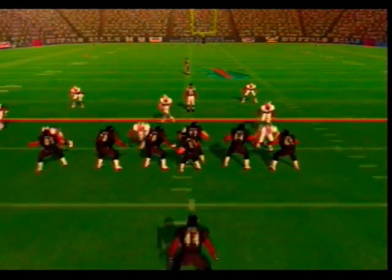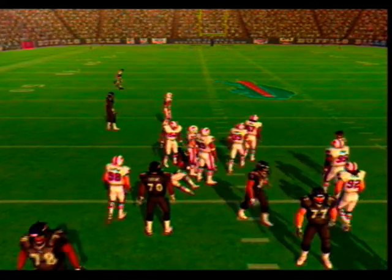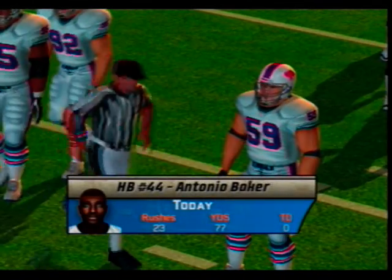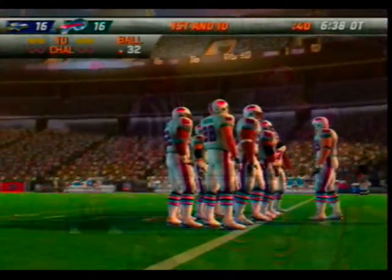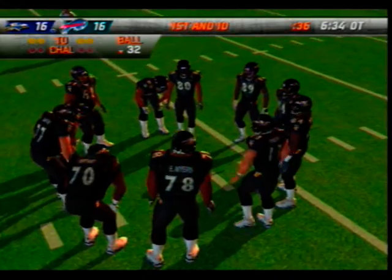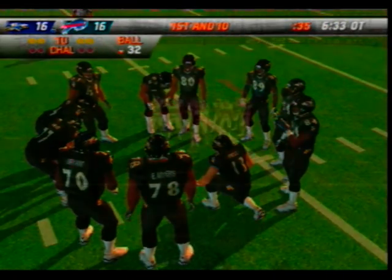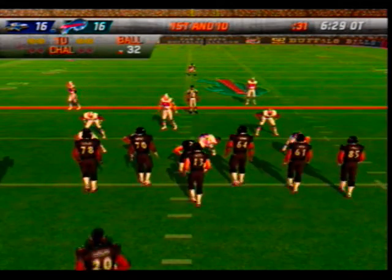Buffalo lines up in a 4-3. Hand off to the tailback. Number 48 is there on the stop at the 32-yard line. And he was able to create a lot of space on that run, John. Well, it started with some good blocking. And when he got through there, he turned upfield, and they weren't in position to tackle him. It's first and 10. Ball on the 32-yard line.